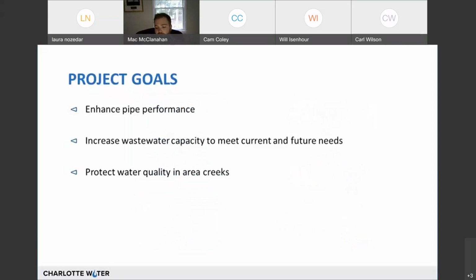So the overall goals for the project is obviously we want to enhance the pipe performance. We have issues in the area, whether that be age of pipe or capacity issues, and at the current moment we're limited on how much development can happen in the area. So we want to increase the size of the pipe so that we can increase development area and growth for Charlotte. And also, we definitely want to protect the water quality in the areas of the creeks.